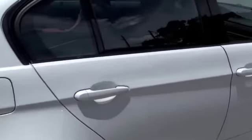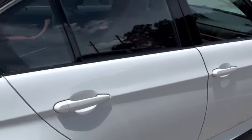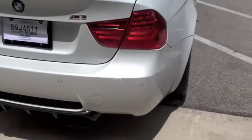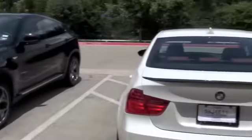Like, I wouldn't even really call that white. It's a brilliant white, but it's like more like a... Oh, man, it looks great from inside, about 10 feet away. Yeah. It really does look nice.